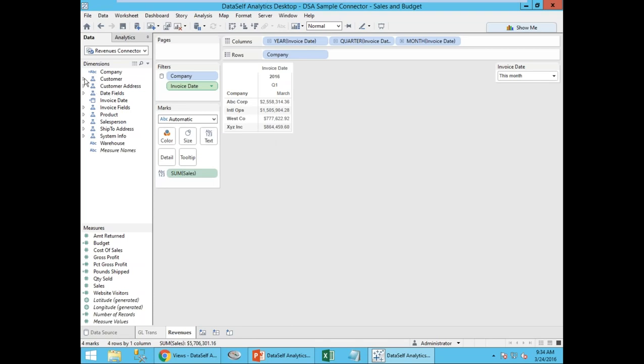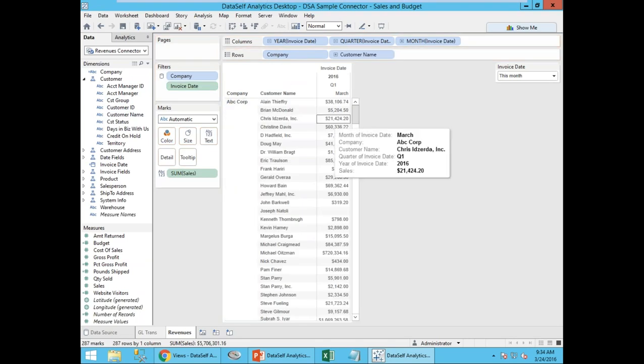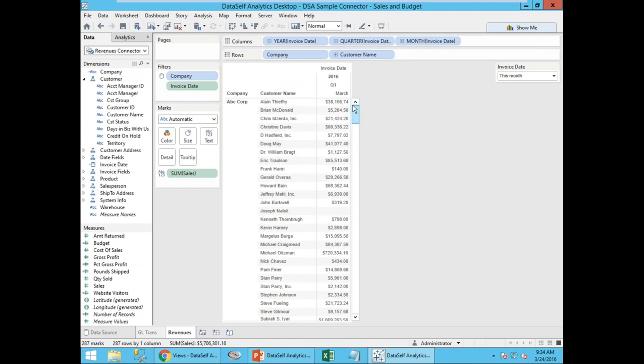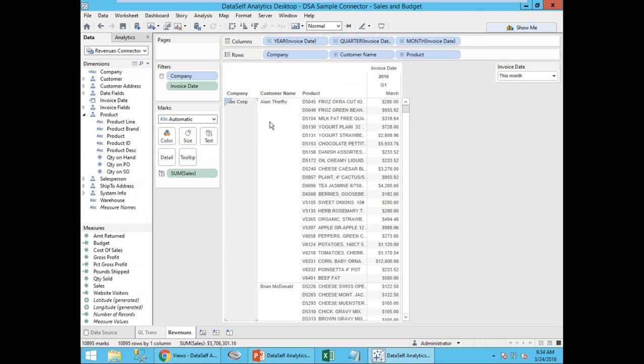If I want to see customer information, I go to customers and I drag customer, let's say, between the company and the sales. So now by company, by customer, all the data is here. I want to see product information. No problem. I go to product, and I just drag and drop. Let's put after customer. So by company, by customer, by product. And I want to see invoice information. Again, drag and drop. Very intuitive, very simple. Anyone can do this with little training. Let me drag and drop, maybe between the customer and the product.